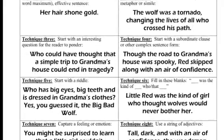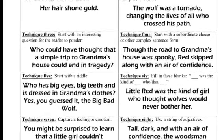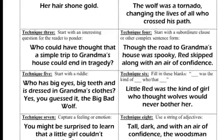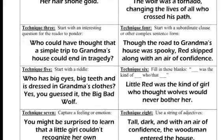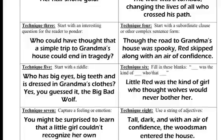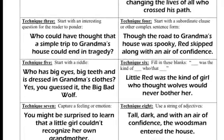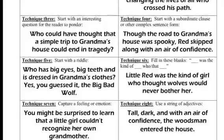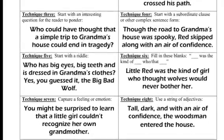Technique number 5, start with a riddle. "Who has big eyes, big teeth, and is dressed in Grandma's clothes? Yes, you guessed it, the big bad wolf." Technique number 6, fill in these blanks: "was the kind of who or that." So "Little Red was the kind of girl who thought wolves would never bother her."